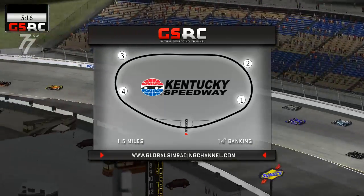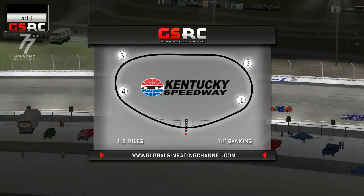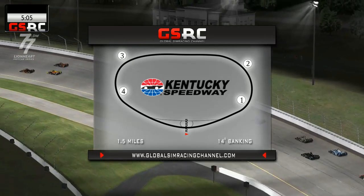But let's talk about the track a little bit. 1.5 mile oval. We're going to do 133 laps tonight. We'll call it 200 miles, for the sake of some good math there, Brian. 14 degrees of banking in the turns.